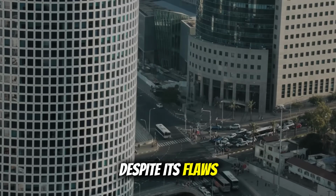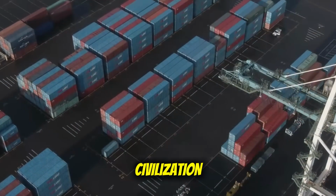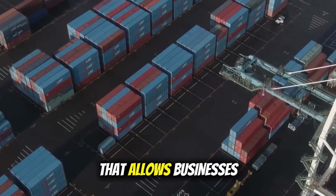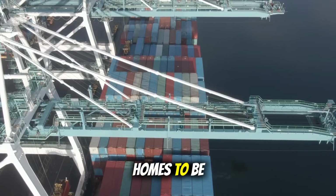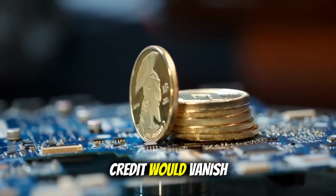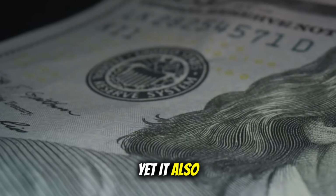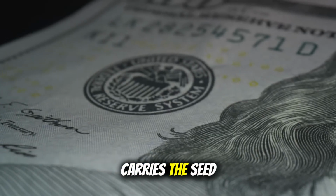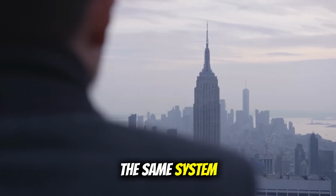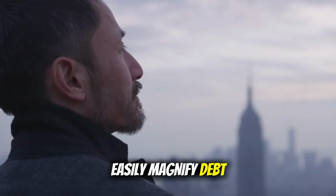Despite its flaws, fractional reserve banking remains the hidden engine of modern civilization. It's the mechanism that allows businesses to start, homes to be built, and economies to grow. Without it, credit would vanish, and progress would grind to a halt. Yet it also means every boom carries the seed of a bust. The same system that multiplies wealth can just as easily magnify debt.